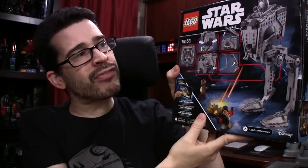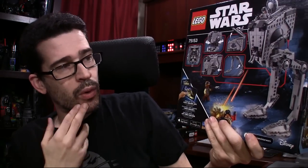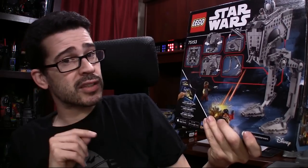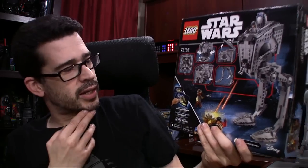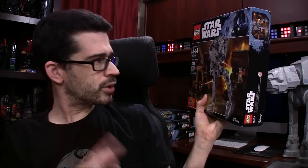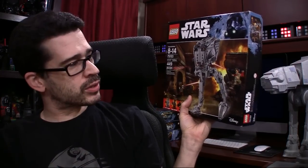I think it was the Ultimate, or UCS build of a Scout Walker. That one didn't come with a minifigure, to my recollection. That is still assembled in our front room where I have the Lego Death Star, which I assembled years ago. I don't plan on getting the new Lego Death Star. I mean, I've kind of assembled it. I'm good to go. That took long enough to build, and I had to find a place for it. But this one was certainly one that I wanted as well.